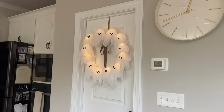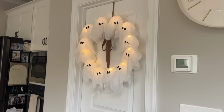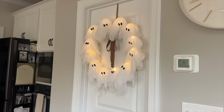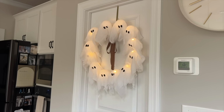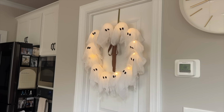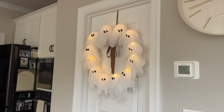And this is the last thing I have to share with you in the kitchen. So this is the Pottery Barn Ghost Wreath. And this was another one of my favorite finds this year. It's a great wreath. It's a really large size. It lights up. It's on a timer. It will turn on and go off at the same time every single day. The only thing I changed about the wreath, I just added a little ribbon to the top to give it, you know, a little on-trend flair.